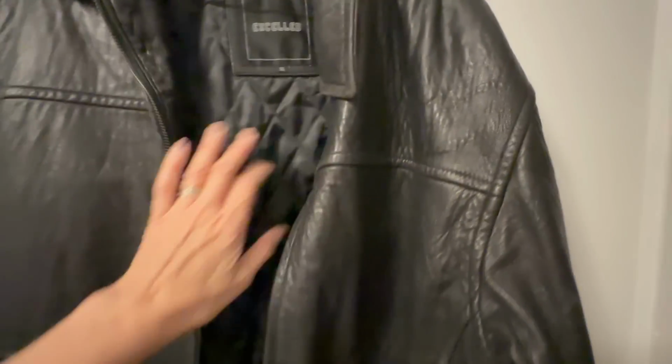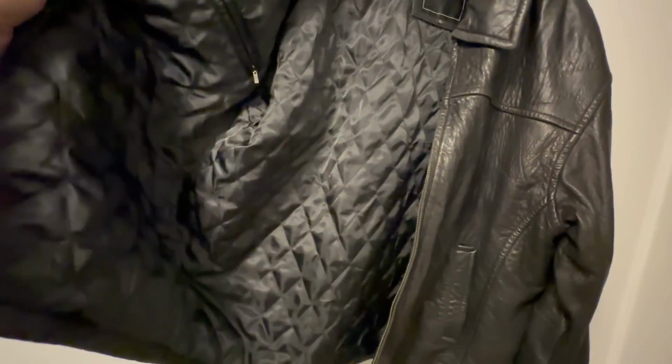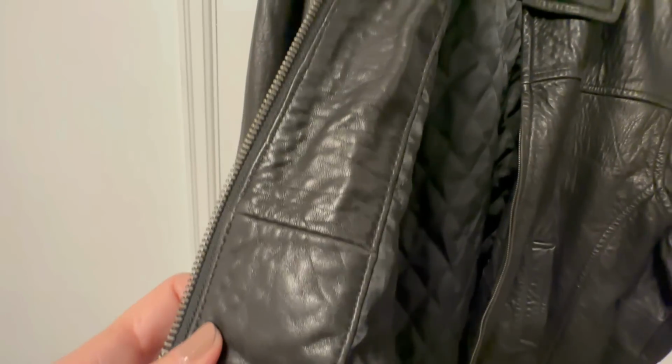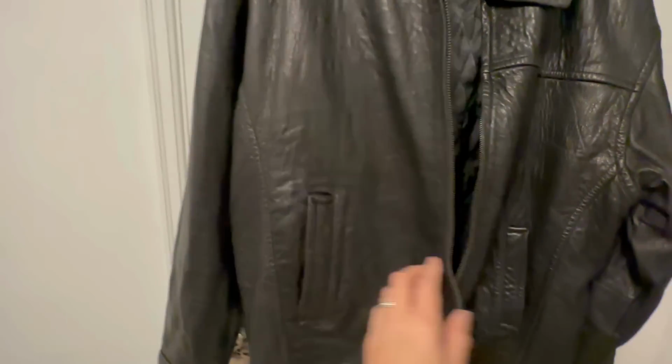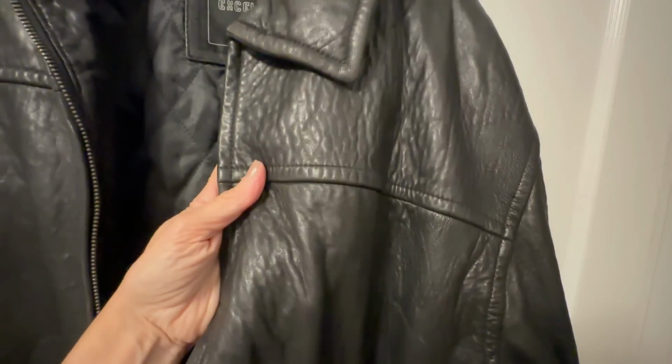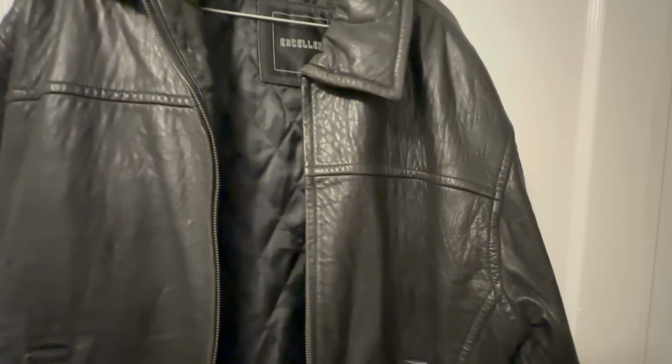I'm going to turn it around so you can see the lining. The lining is just a quilted lining, but see how the lining is in very good shape? Because at first I thought the leather was like stretched out or worn out, but it's not. So if anybody out there knows leather, I would love to hear what you think, what type of leather this is, what type of animal this came from. All right, back to the video.